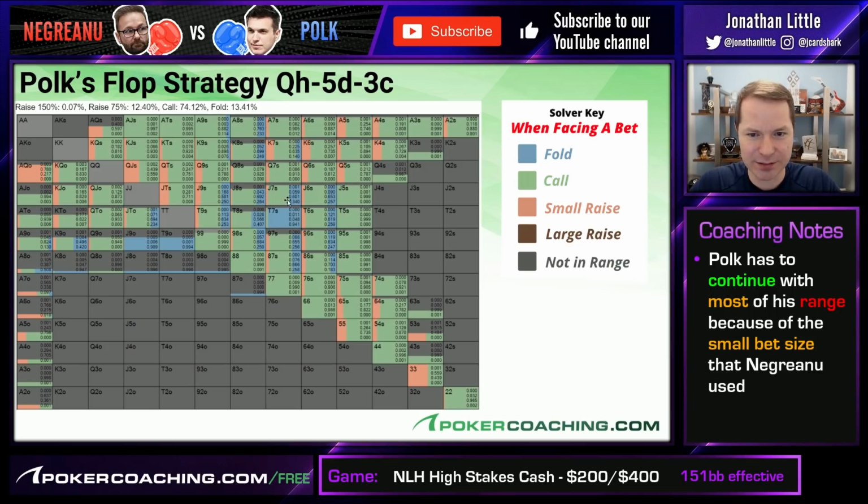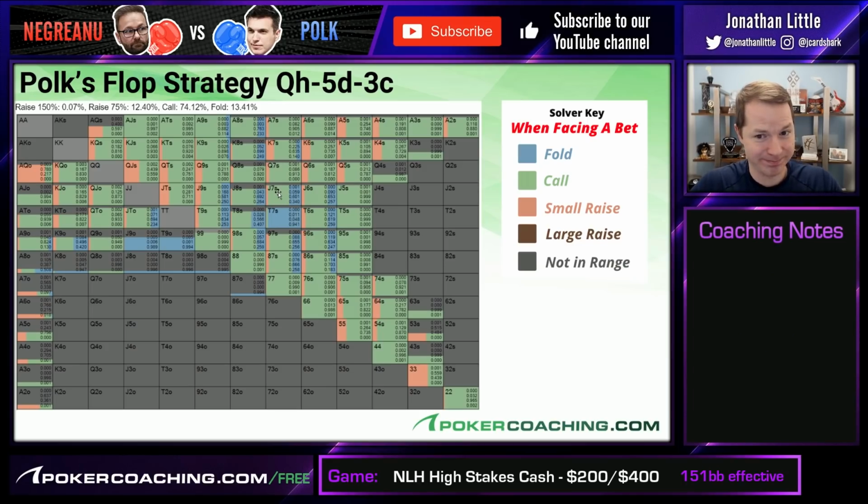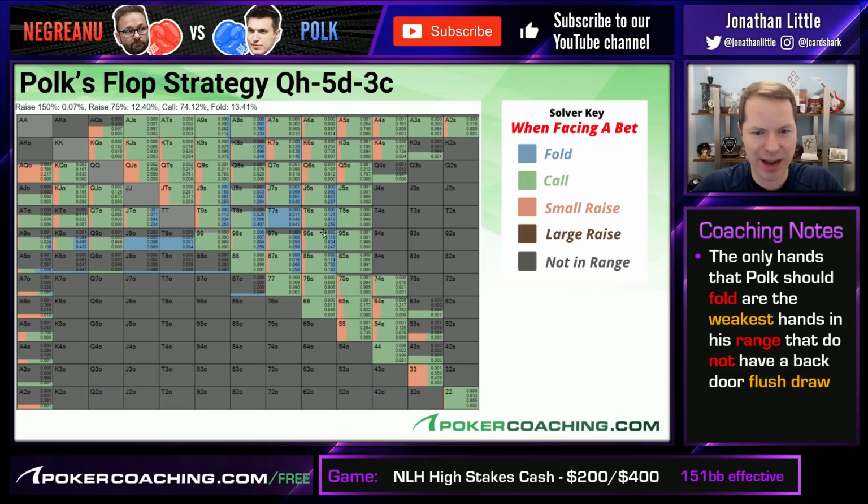Like as you see here, Jack 7 backdoor draw is sticking around against a bet. 8-7 of diamonds, hearts, and clubs, right? That hand has to call a bet. Really, the only hands Doug Polk gets to fold here are really weak hands without a backdoor flush draw. Everything else has to stick around against a small bet.